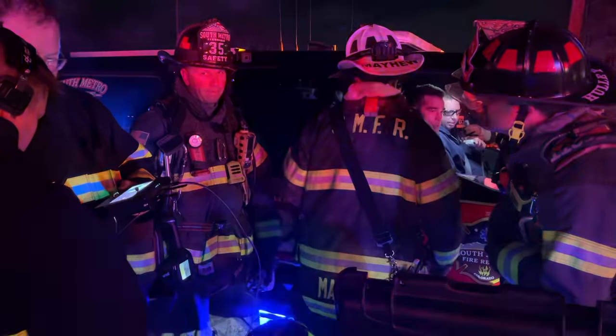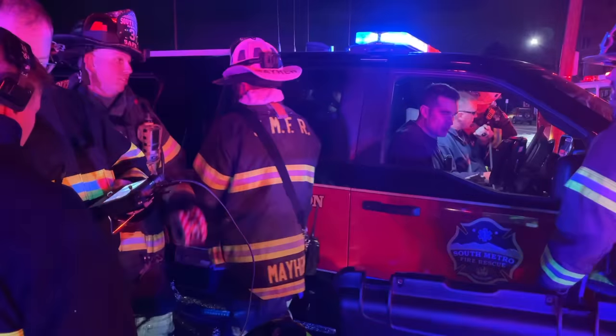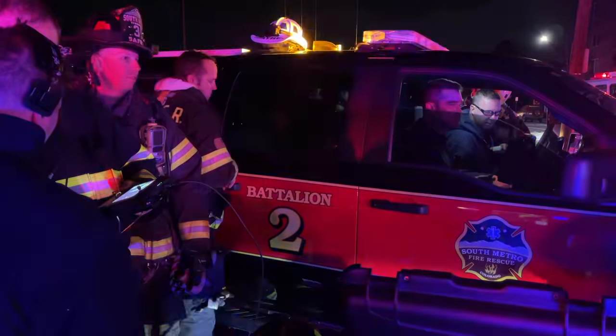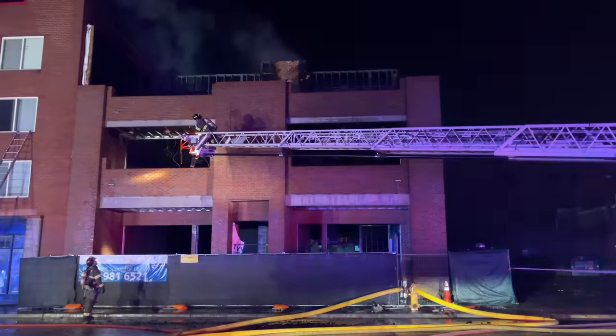Alright, we're gonna reposition to that front. It's just after 2 a.m. The incident is long under control now. The second alarm units have been released.